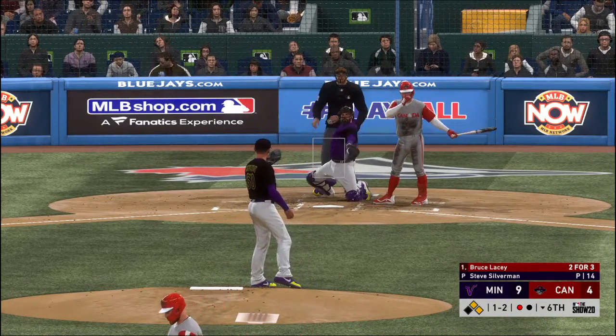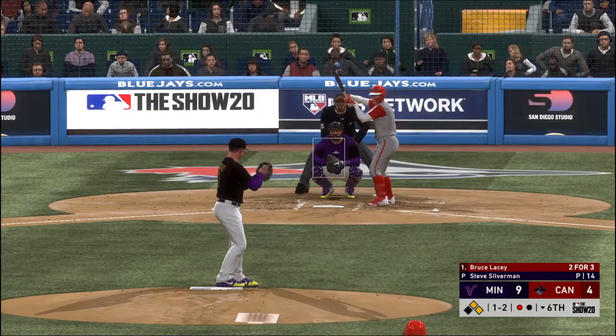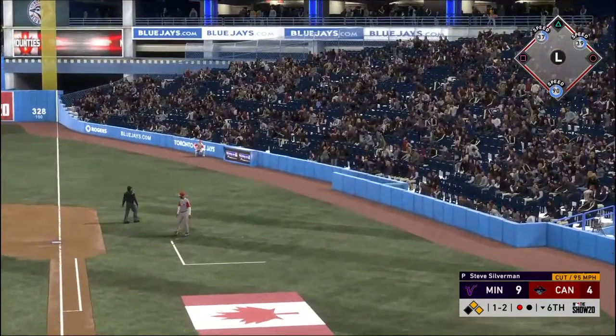1-2 now. Wow, not sure what you're looking for right there, but that one was pretty much middle, center cut. Tough pitch to take. Still a ball and 2 strikes.